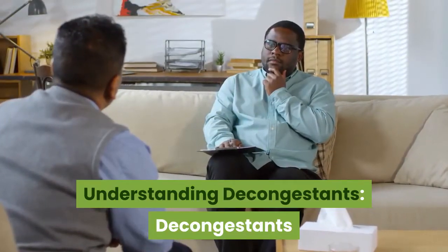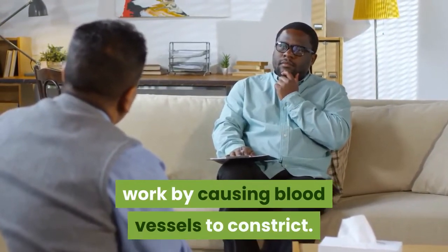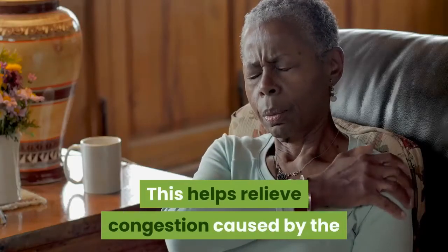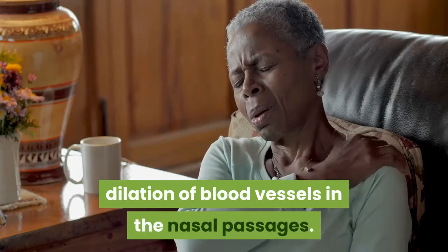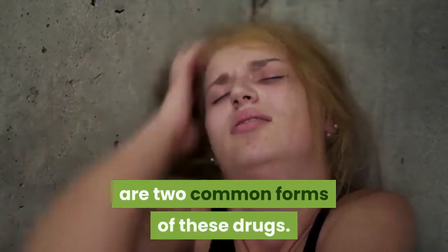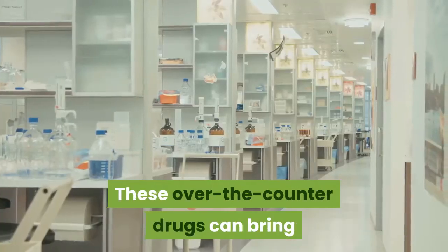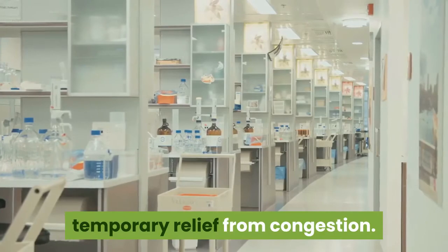Understanding decongestants. Decongestants work by causing blood vessels to constrict. This helps relieve congestion caused by the dilation of blood vessels in the nasal passages. Phenylephrine and phenylpropanolamine are two common forms of these drugs. These over-the-counter drugs can bring temporary relief from congestion.